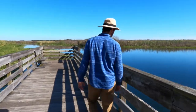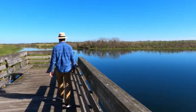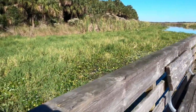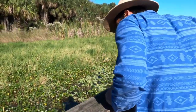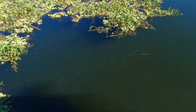Wow, there's so many beautiful places to see. Like here, it looks like a completely different place. Oh my goodness. You seen the turtle here?